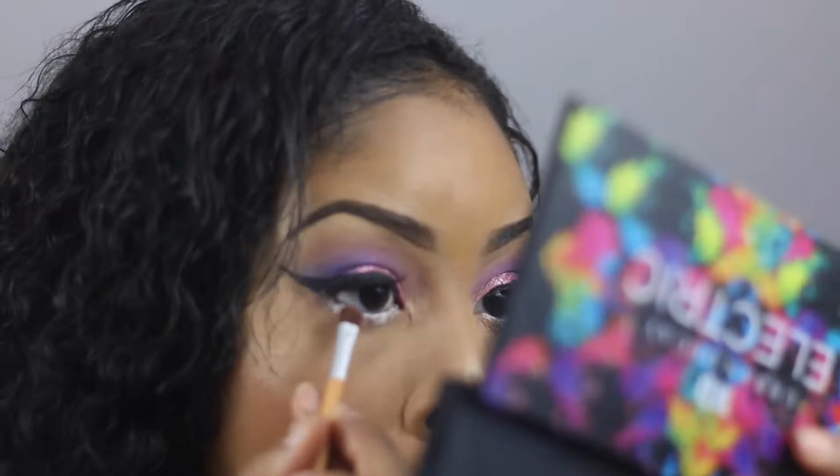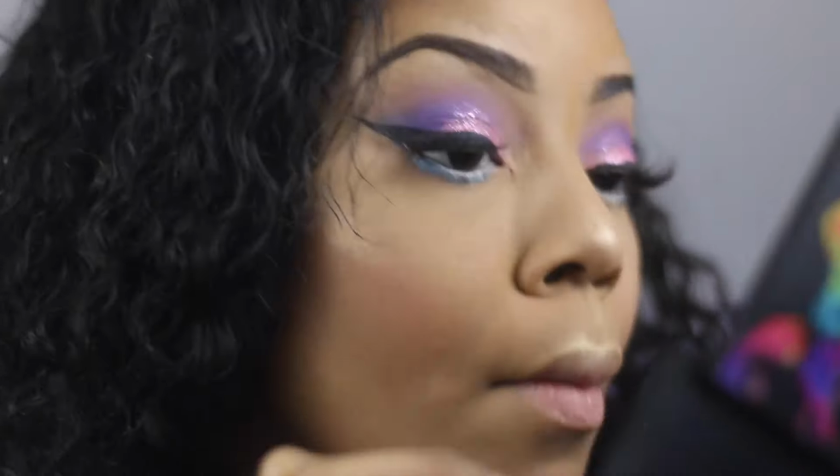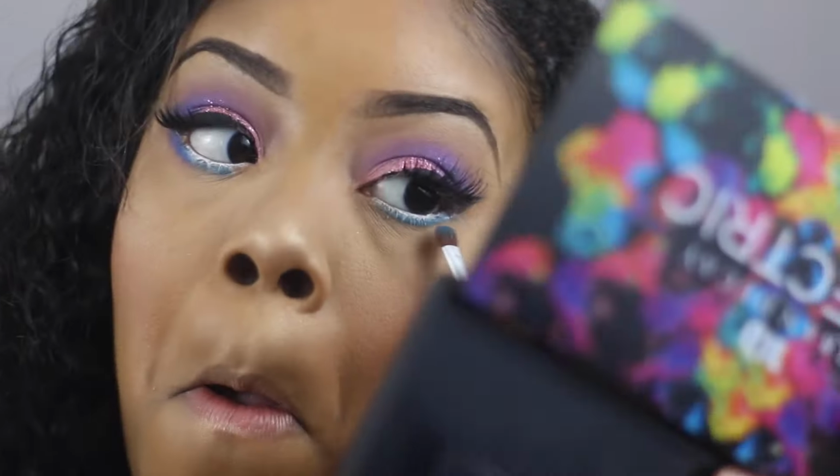Now going back with our jumbo eyeshadow pencil in color Milk, I am going to be using that for my waterline and under my eye so I can use it for a base for the colors. I'm also going to be taking Urban and Fringe from before, the same colors that are in my crease, and just smudging it out under my waterline.